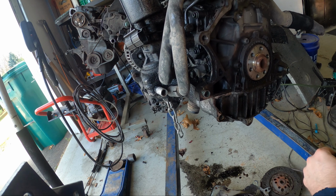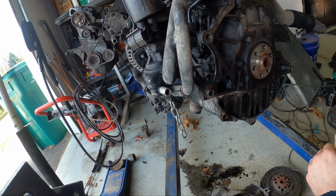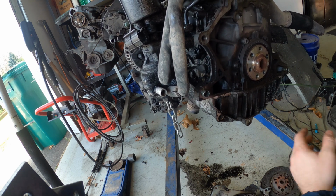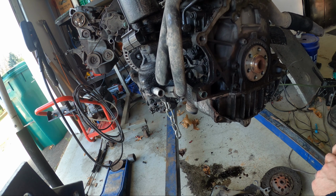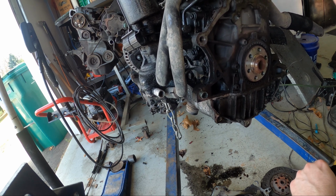Given how dirty this block is, there's just going to be a lot more cleaning than I originally thought I would do. I don't just want to put it in like this because it's disgusting. We'll make it a little more civilized before it goes in the car.